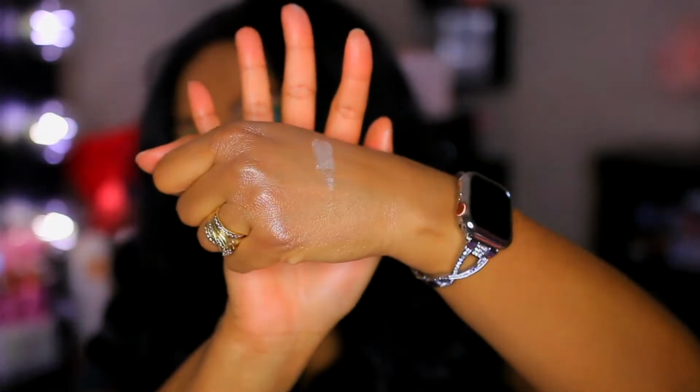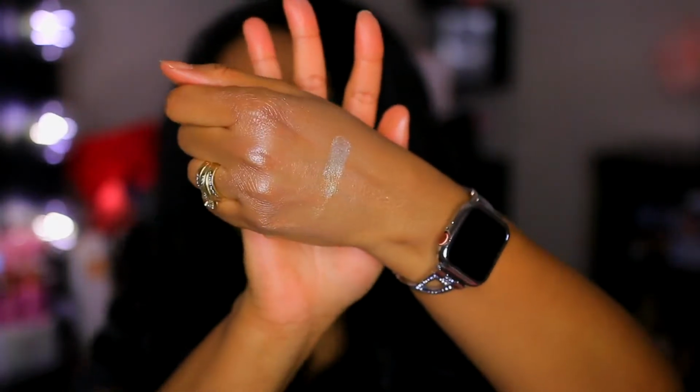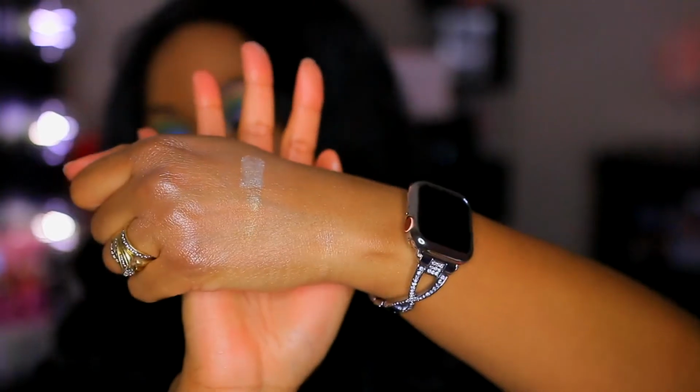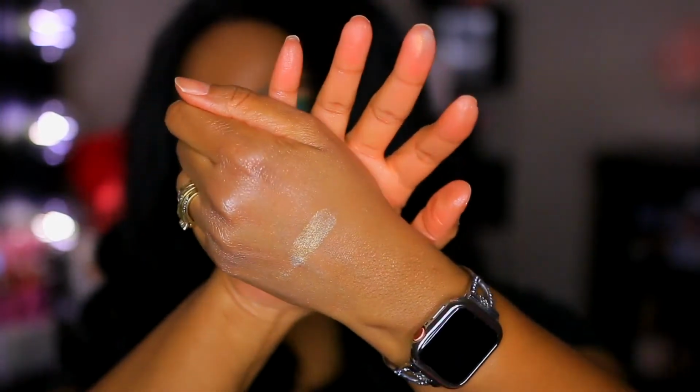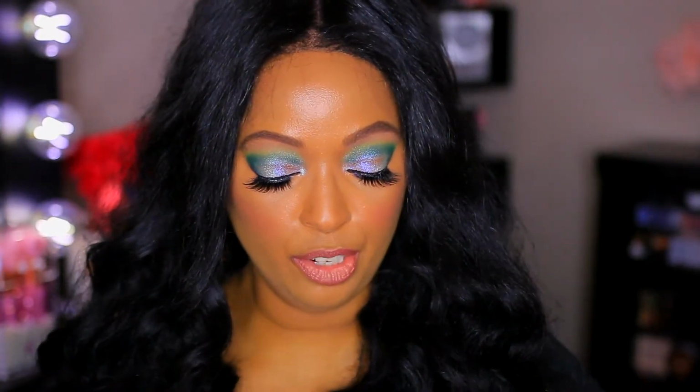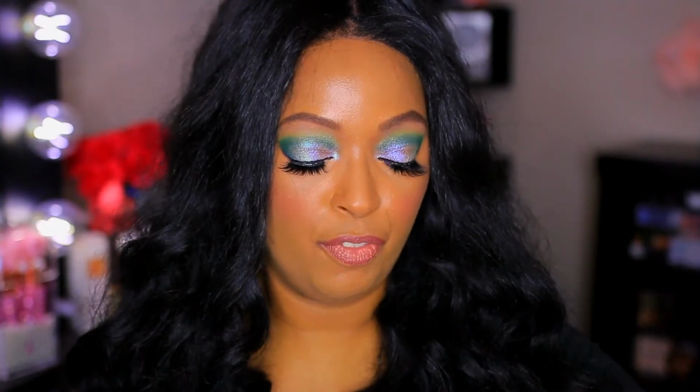Not sure what it's going to look like on my complexion. Oh, it does look a little bit silver and gold at the same time. It's like multi-chrome. It depends on how you have it turned. And I can see when I look straight down at it, a little greenish gold shift to it. I'm going to build it up a little bit more because the last part of it is not as vivid as the first part.